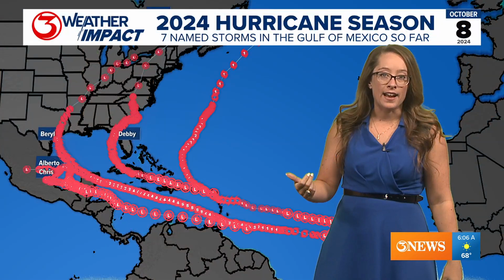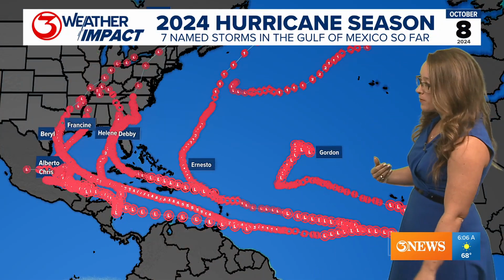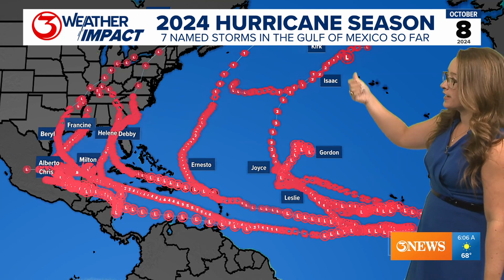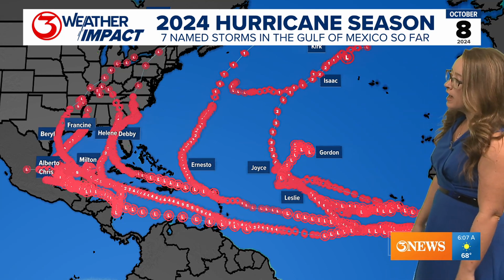Yeah, this has been a pretty big hurricane season, especially for the Gulf of Mexico. But here's a look back at our 2024 season, what we have been looking at. So you can see here all of the storms that we've seen so far, several staying out in the Atlantic, such as Leslie. Kirk is now weakened as we speak.